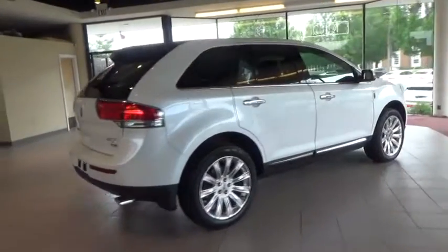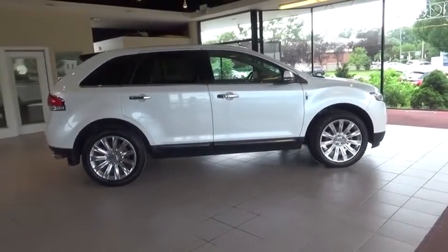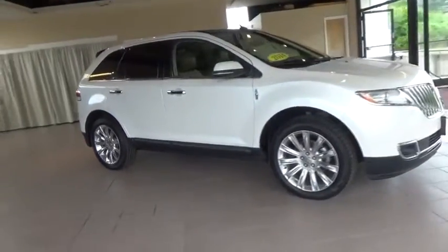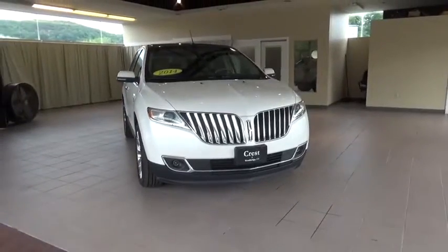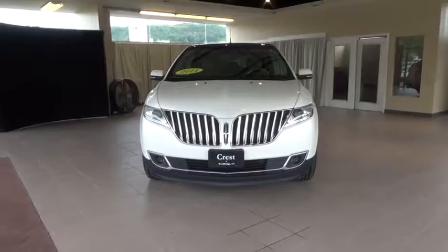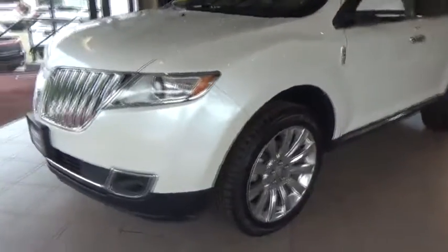Keyless entry, traction control, power passenger seat, remote engine start, stability control, anti-lock braking system, all-wheel drive, steering wheel audio controls, power liftgate, leather-wrapped steering wheel, Bluetooth, power steering, adjustable steering wheel, cruise control, keyless start, floor mats, auto-dimming rear view mirror, four-wheel disc brakes, aluminum wheels.